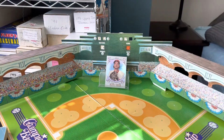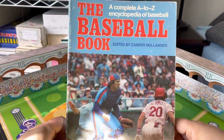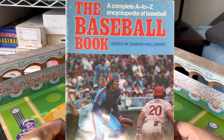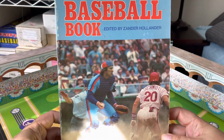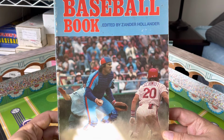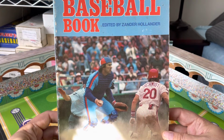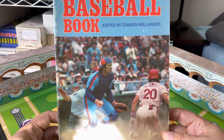Got a picture to show you today. I want you to tell me. This is part of my Schmidt collection here. This is the baseball book, a complete A to Z encyclopedia of baseball, it says. The reason it's part of my Mike Schmidt collection is Mike's on the cover, obviously. He just slid home, and if you look at the umpire, you'll see he called safe. The catcher got the ball, is looming over Mike, trying to figure out what to do next with what's going on in the field. So my question to you is, name the catcher.